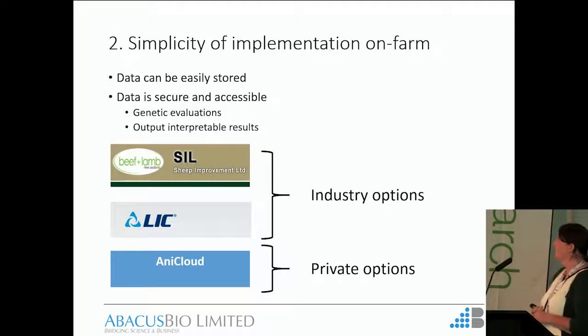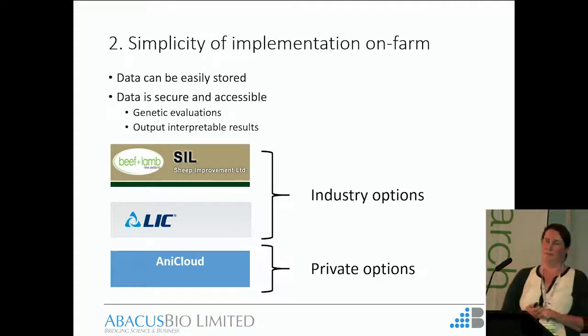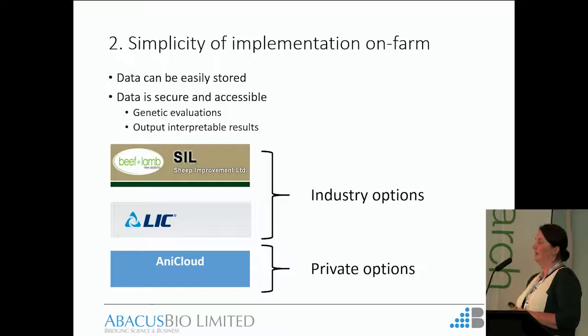It's really important that data can be easily stored and then taken out as well, so that geneticists can do their evaluations. There are some industry options out there. So at the moment we have SIL, which is a sheep and beef improvement database. I don't think it currently records any milk, but I know that Suzanne Rowe is working on a potential project to look at getting SIL to do that. There's also LIC, which is currently used for the dairy industry, so that could be another database option that could be utilised. And then there are also private options. Currently there are a number of different private options, but we ourselves are developing AnyCloud, which is a genetic database that we put out there with a number of different analyses around it. But at the moment we're targeting that towards the lamb industry in China and goat milking in India.